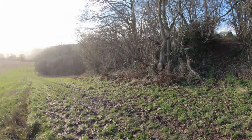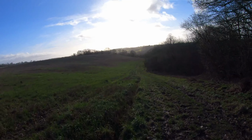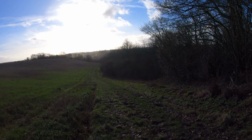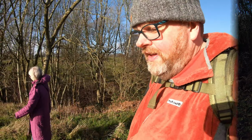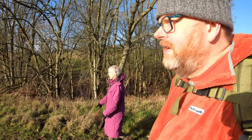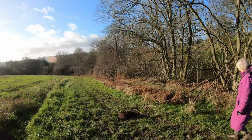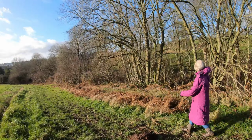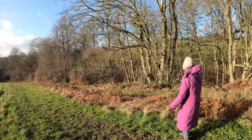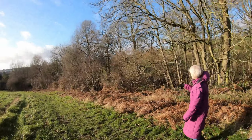Right, this bit's going to be fun. Yep, little spaniel. You hear the traffic in the background now. We're getting down towards the new bridge. So we're looking for a footpath on our right now that disappears into the trees. No, we're not. We're going to go up over the road. Oh, I see.